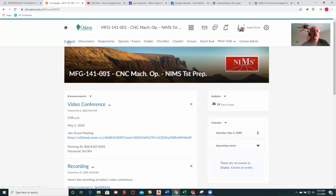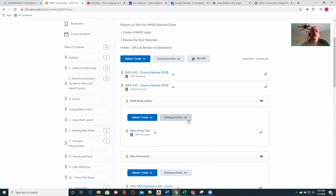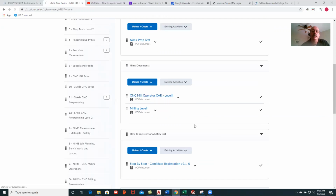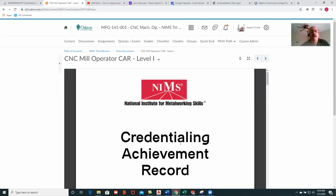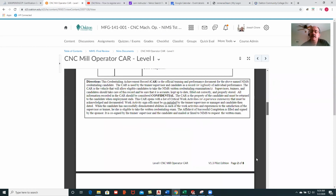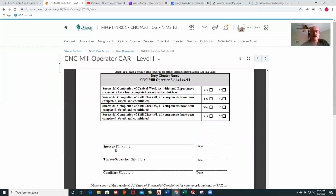There is an area under content, and it's NIMS final review. And so we will provide you with the ability to take the NIMS test once you sign off on the certificate credentialing achievement report record, the CAR. And so all we need is the last page from you on this that says that you've successfully completed it.